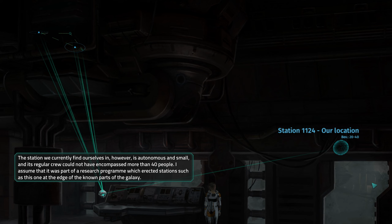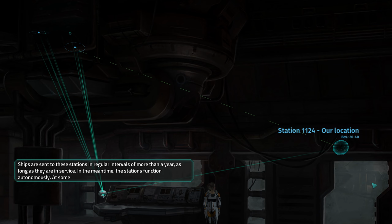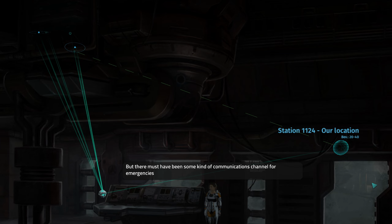I assume that it was part of a research program which erected stations such as this one at the edge of the known parts of the galaxy. Ships are sent to these stations in regular intervals of more than a year, as long as they are in service. In the meantime, the stations function autonomously. At some point, they are abandoned once the borders of explored territory shift. But there must have been some kind of communications channel for emergencies.